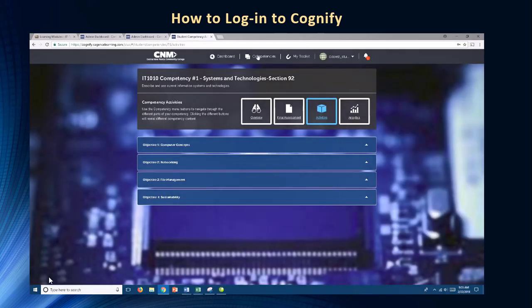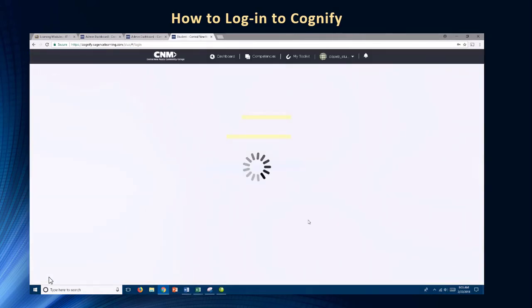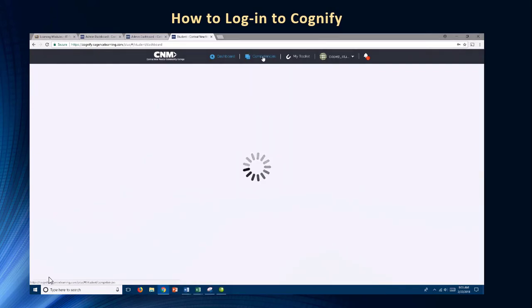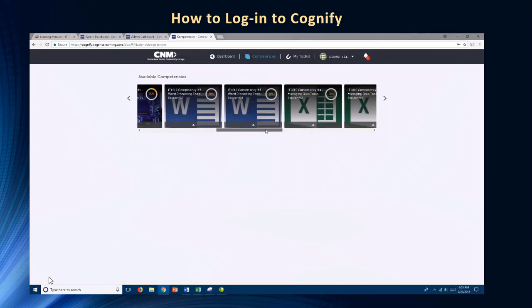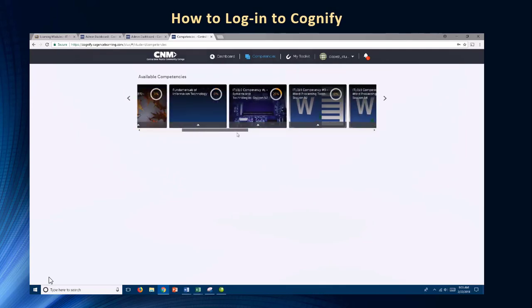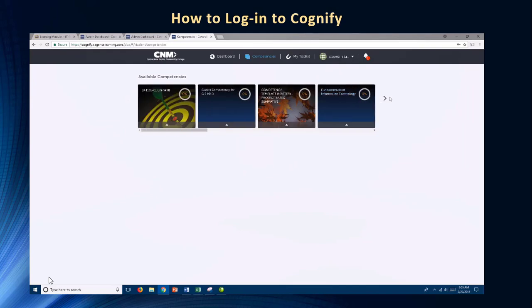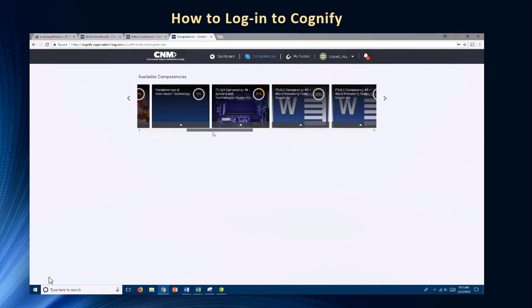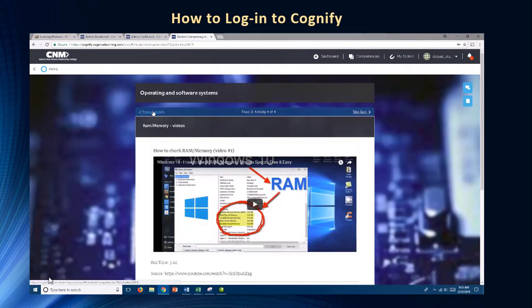When you get in there, you will come to this dashboard. Click on competencies at the top middle. This view shows you all the competencies that you have available. You can scroll through them. Once you start scrolling, you can use these arrows back or forward on the left and right. And when you get into a competency, you should see all of the activities that you need to do.